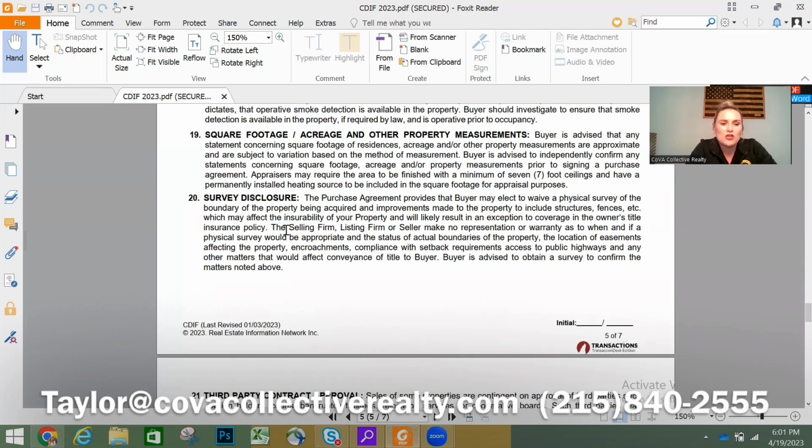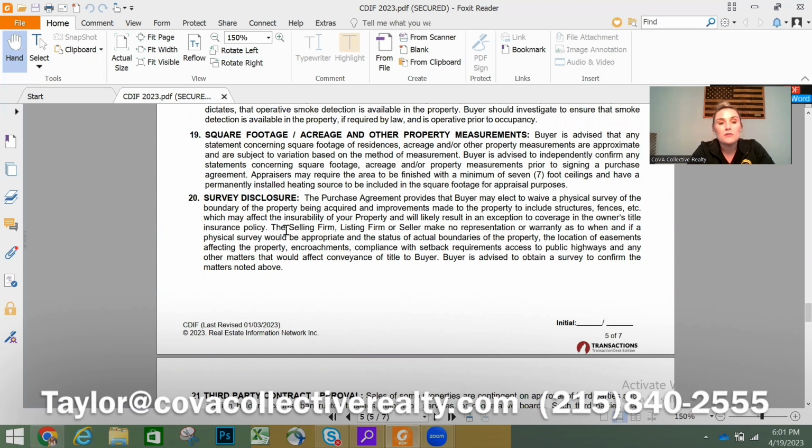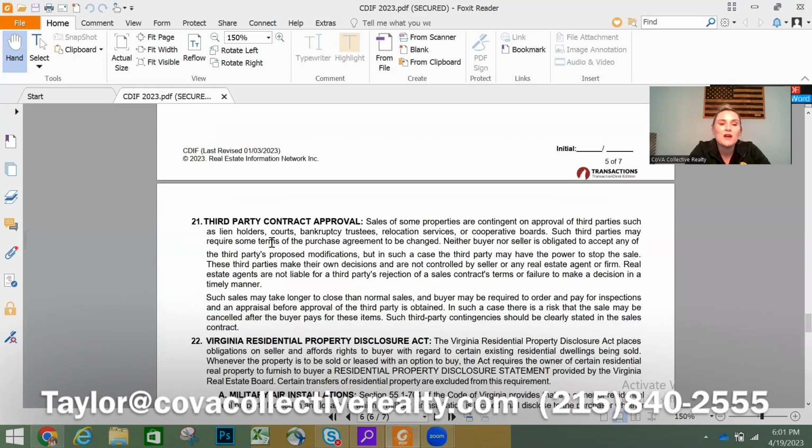20, survey disclosure. So a survey shows you where your property line begins and ends. It's not something that is mandatory here in Virginia, but say you have a dog and you know that you want to put a fence in your backyard, we would recommend getting a survey so you know exactly where your lot lines are. Or like we just spoke about, if you are curious about the acreage of your home, the best way to figure that out is by getting a survey to show you those lot lines.